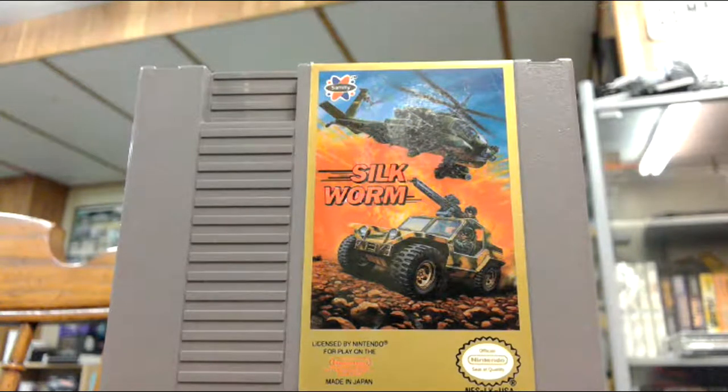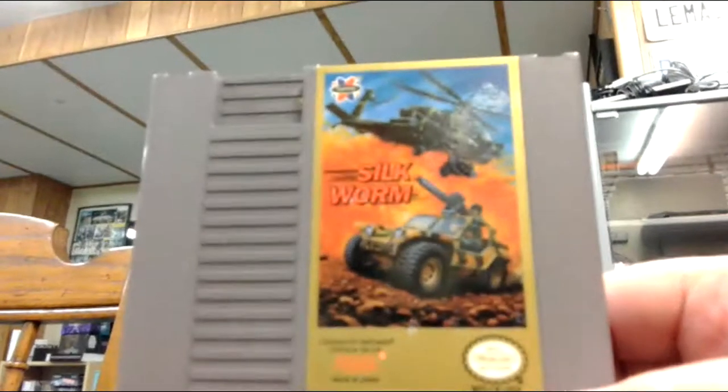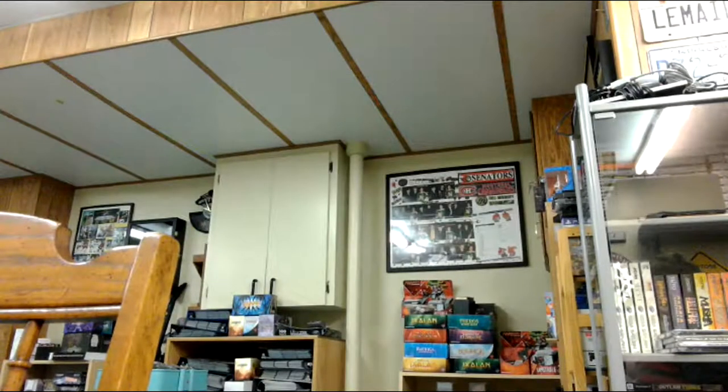But this was one of the gems of the box, and I knew it's not a real common game you see around too much, and it's a pretty fun one. And, of course, eventually American Sammy, if memory serves me correctly, went on to buy Sega. Who would have known that a small company like American Sammy would end up buying Sega? So that's that stack of games. Okay, on to another one.